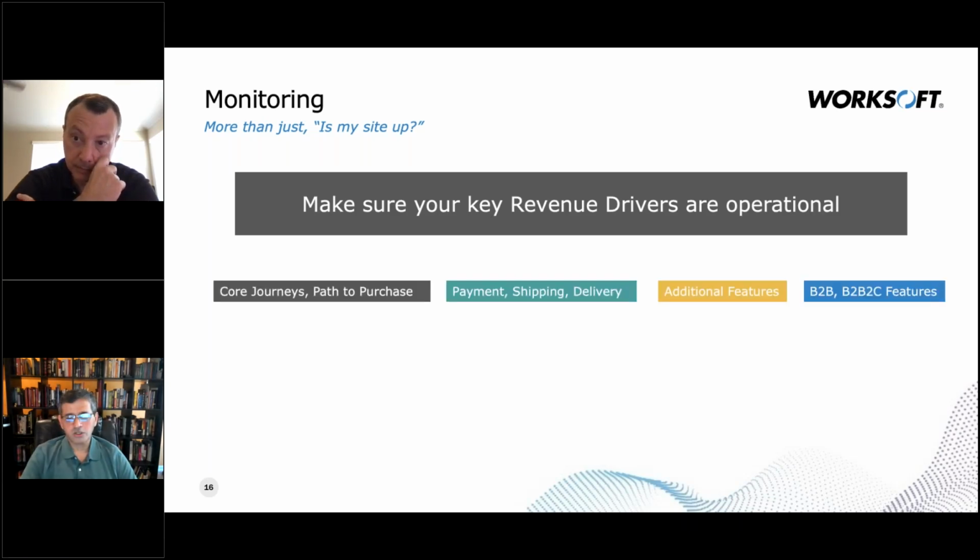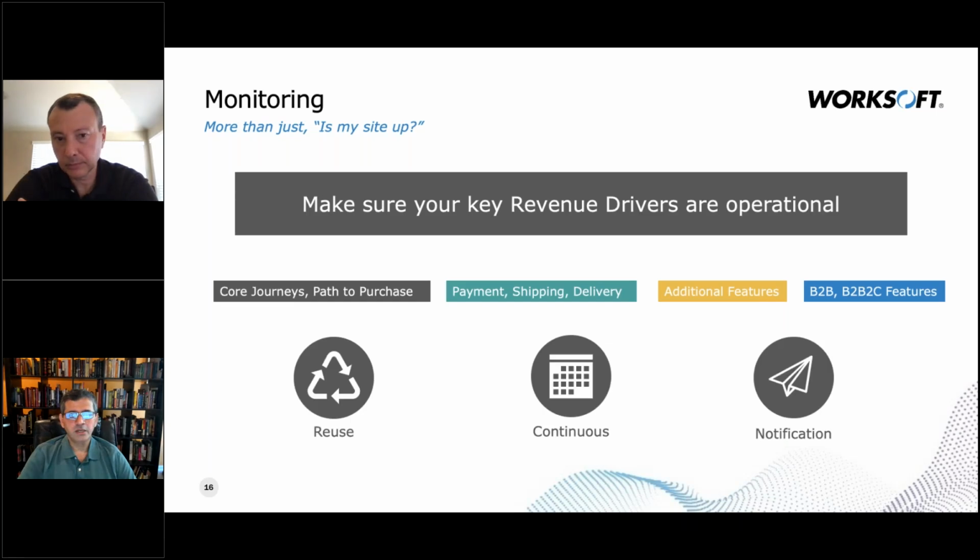You have to look at all your applications, application workflows, and user journeys to identify which ones these are. And then you need to be able to make sure these are working all the time. So that's where monitoring comes in. You need to be able to run your monitoring on a continuous basis, sometimes every hour, every half hour. We have customers that run certain workflows every 10 minutes just to make sure everything is up and all interfaces are up and the user is able to transact business.